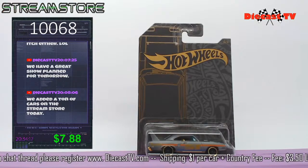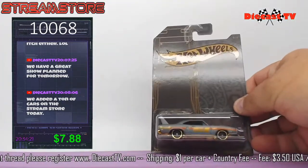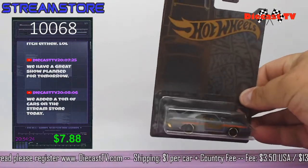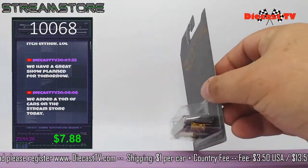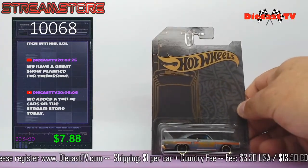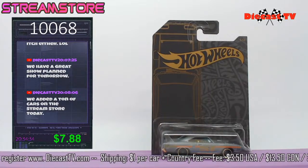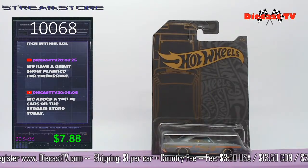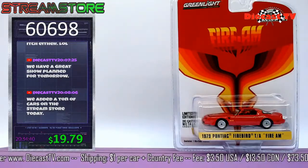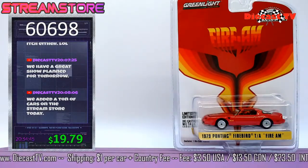Ross the Boss here with the Hot Wheels 51st Anniversary Edition. These are very cool. This is, of course, the Superbird. You gotta love that. 70 Plymouth Superbird. Take a look at the fin on that. It's sweet. Interior is cool. It's got that nasty front end ready to go down the track. Pretty cool. The gold and black wheels. If you want to get this for your collection, very simply type in the number 10068 in the chat below. That's 10068.